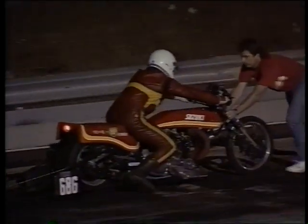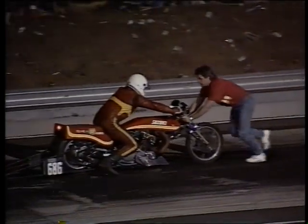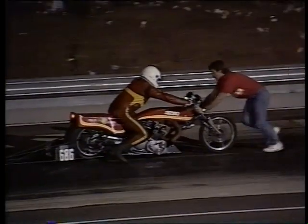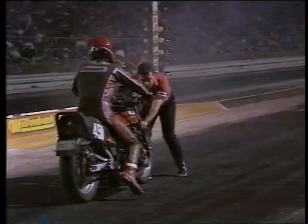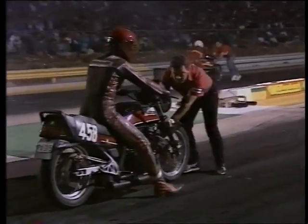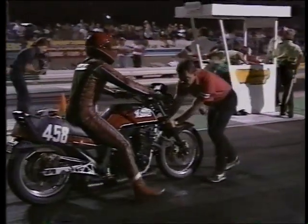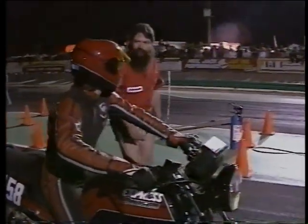That's Dave Borum. He's top qualifier in Comp Bike Eliminator, running B Comp Bike class, and he qualified a long way under his national record. Runs a turbocharged Suzuki. And Dennis Ackland on the Suzuki, number 458, the Suzuki 1260 cc's. He's running for Wards Express. Get there in a hurry on this one. If you want a parcel taken down the other end of the strip, it won't take him very long.